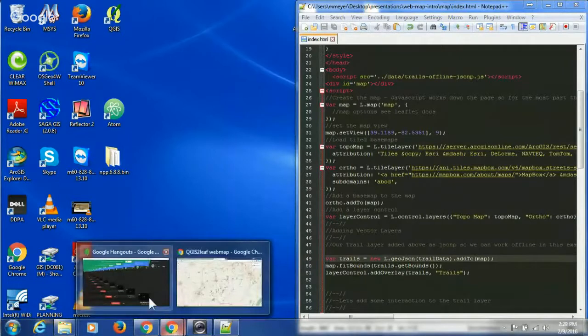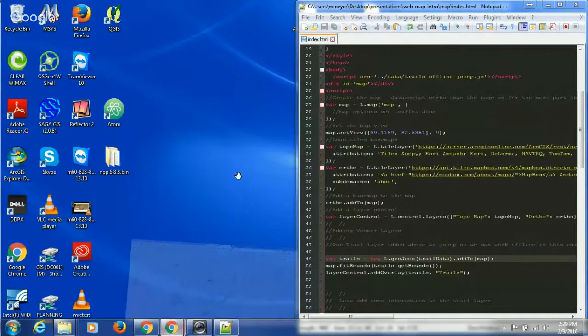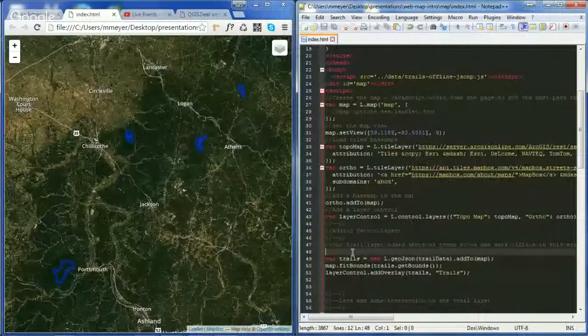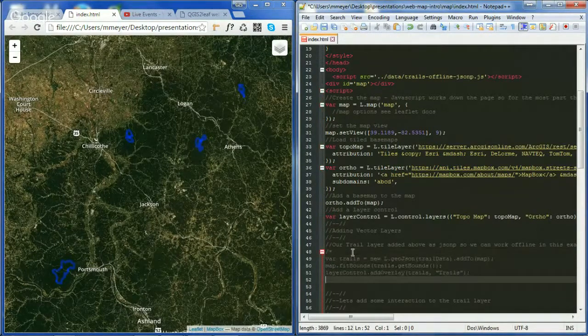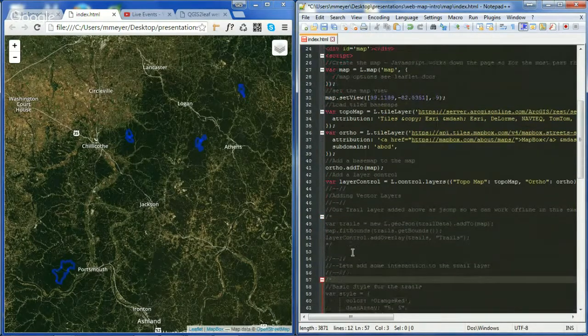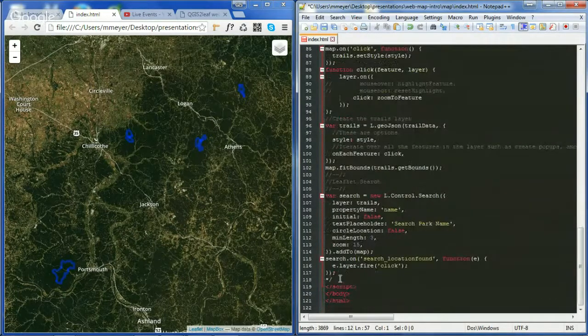Now, if you go back to our map, where is it? Now go ahead and add those comments back in, that slash star and then star slash. So just comment out those 3 lines. And then save that, and then you're going to delete the comments under let's add some interaction to the trail layer. So there's a slash star there, and then all the way at the bottom of the page, there's another star slash. Delete those out and save that.